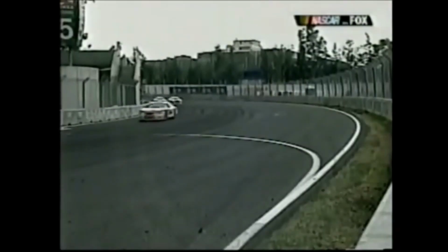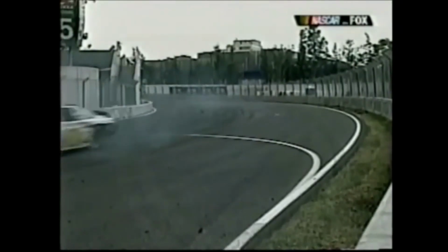Looks like you already had the damage, and that may have been what cut that tire down. The quarter panel, you can see it all sticking out. Here's what happens to Michel Jourdain. He gets tagged by Carl Edwards. Yep, that's Carl behind him in the 60. Ouch. That's 2 hard hits this weekend for Jourdain.